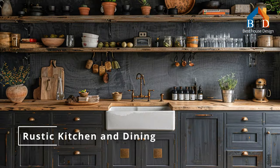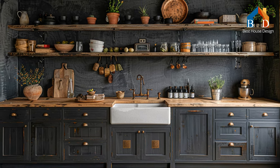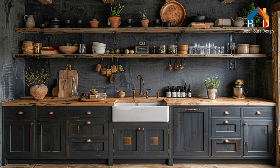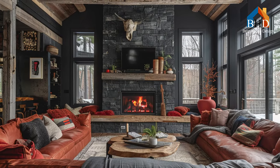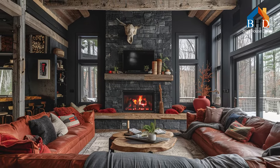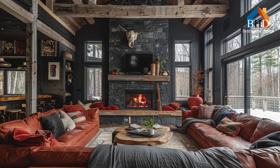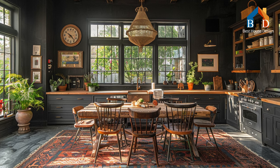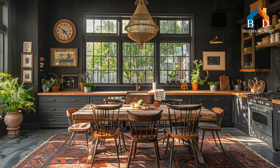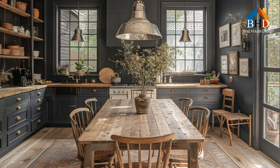Rustic kitchen and dining. The heart of any home, the kitchen and dining area, should reflect the rustic charm of the rest of the house. Choose black cabinetry adorned with sleek hardware, paired with natural stone countertops and a farmhouse sink to create a modern yet rustic aesthetic.